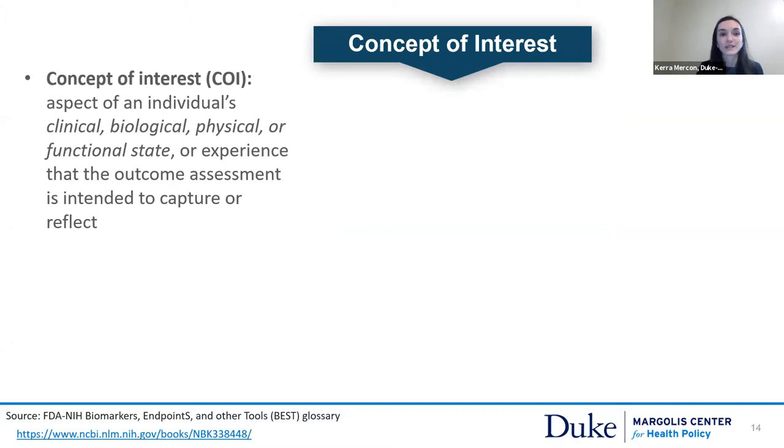The concept of interest, or COI, is the aspect of an individual's clinical, biological, physical, or functional state, or experience, that the outcome assessment is intended to capture or reflect. When studying a particular disease or condition, there are many different concepts of interest that could be chosen. The selection of the concept of interest is heavily tied to the research question. Oftentimes, a concept of interest for a study on a particular disease or condition is going to be the same in a clinical trial versus a real-world setting. One reason that a concept of interest may be different in a real-world setting is if there is something that is more clinically relevant to measure in the real-world setting.